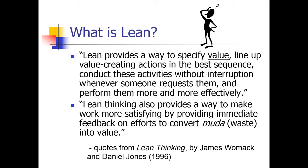Now, if you had a machine over in the corner, you could flip some switches and create what I just described, you'd be there, but we're not machines. There's a very significant people aspect to this. There's a very significant leadership aspect to this. And that second quote highlights that by saying lean thinking also provides a way to make work more satisfying by providing immediate feedback on efforts to convert waste into value.